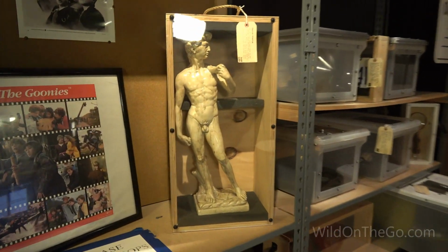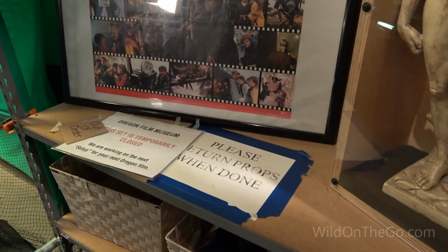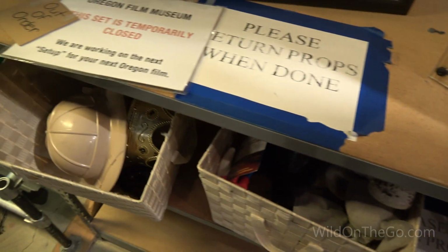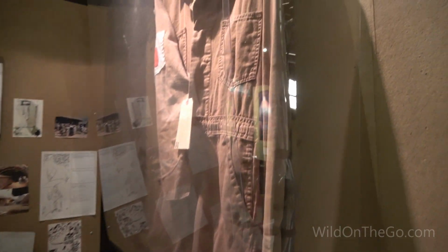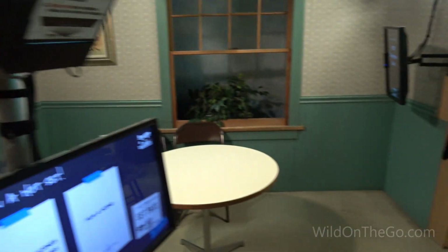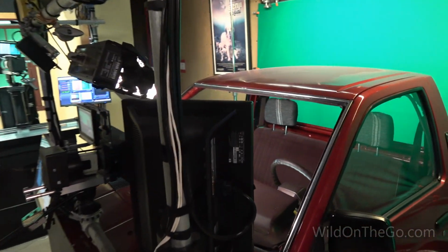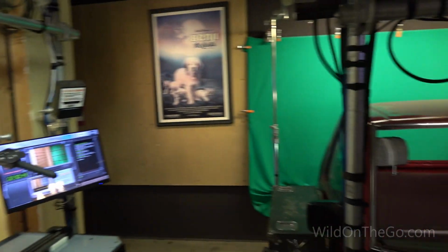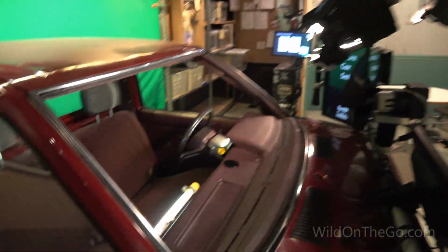Put some underwear on that guy. The making of Goonies. Got a bunch of props in here from the movie. So all of this is basically if you want to film your own movies, like you're driving down the highway or standing in front of a window scene. Kind of interesting. Yeah, you have a lot of fun in here.